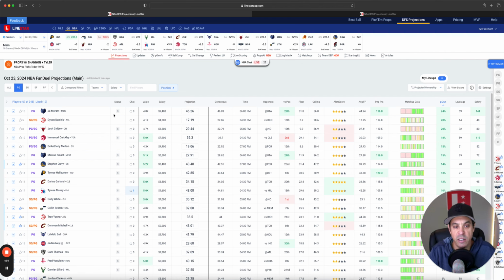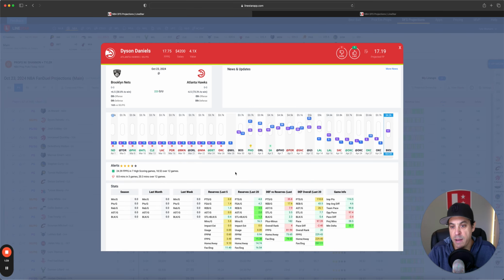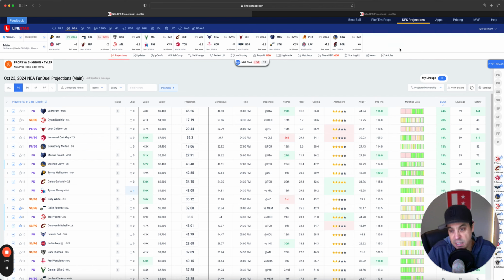Next, we got Dyson Daniels, 4,200. I think this is some of the better chalk on the slate today. I am definitely going to be having some. He likely does start today. He was starting in the preseason, playing similar minutes to Jalen Johnson or Trae Young. Trae Young played less, but he was up there. So absolutely interested in Dyson Daniels at 4,200. He could get meaningful minutes tonight and fill that Dejounte Murray role, and he is able to fill the stat sheet multiple different ways, so I'm very interested in that.